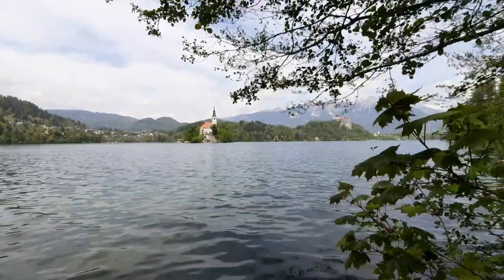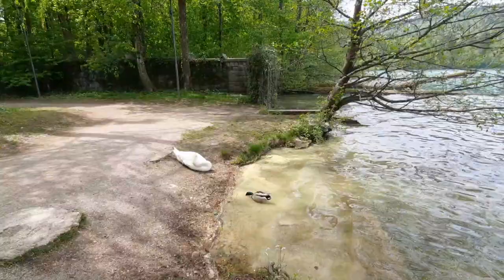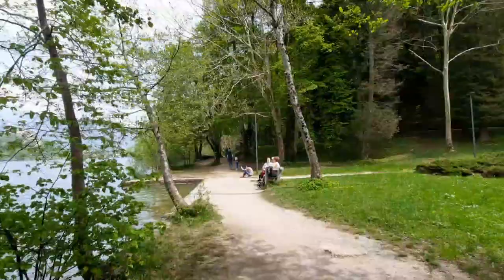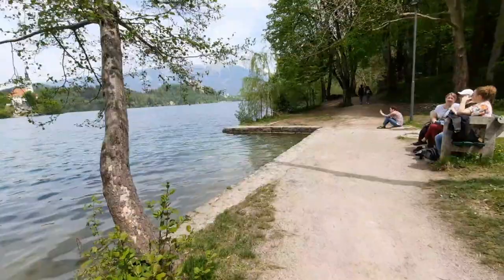Got a castle, a church, and a stair. And now he went to sleep, I think. Or is he flocking feathers? Okay, time to go on. So this is a selfie spot here.